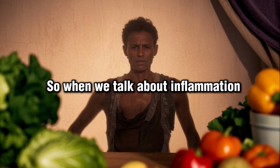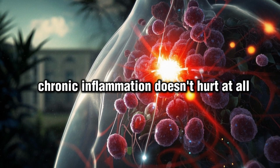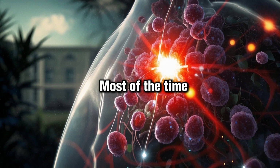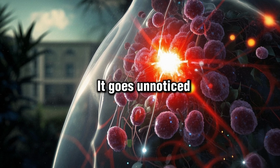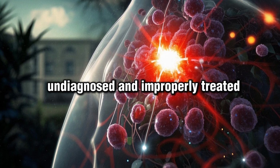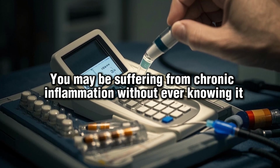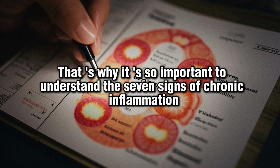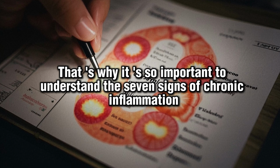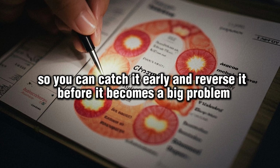So when we talk about inflammation, most people think about pain. But actually, chronic inflammation doesn't hurt at all. Most of the time, chronic inflammation is silent. It goes unnoticed, undiagnosed, and improperly treated. You may be suffering from chronic inflammation without ever knowing it. That's why it's so important to understand the 7 signs of chronic inflammation so you can catch it early and reverse it before it becomes a big problem.